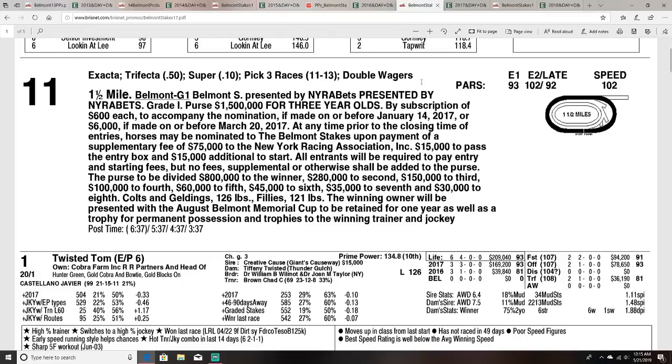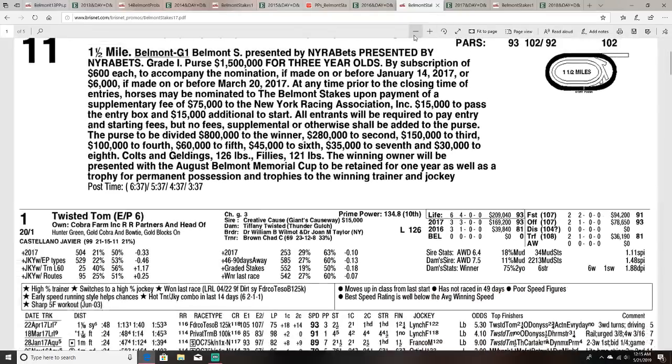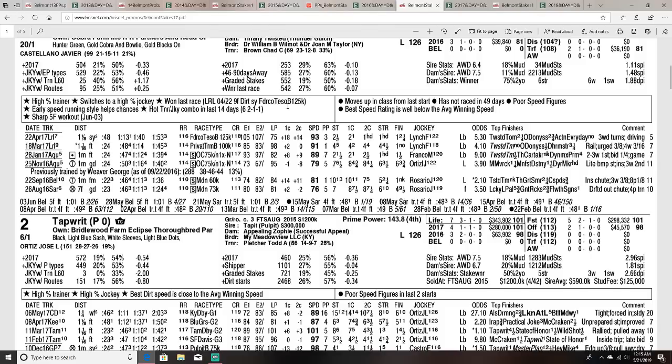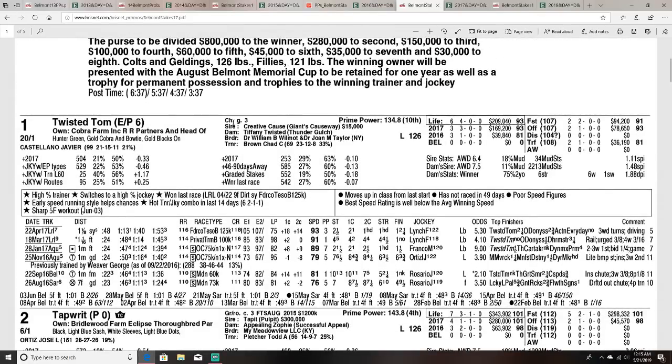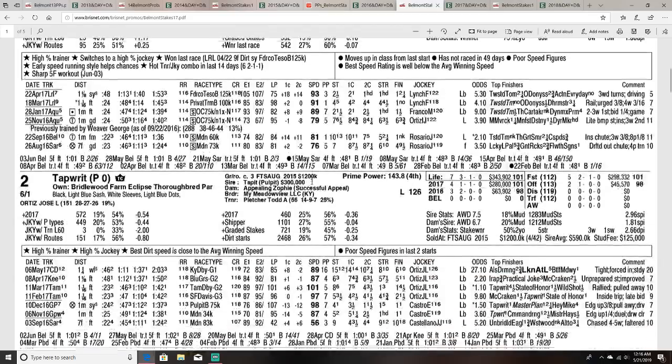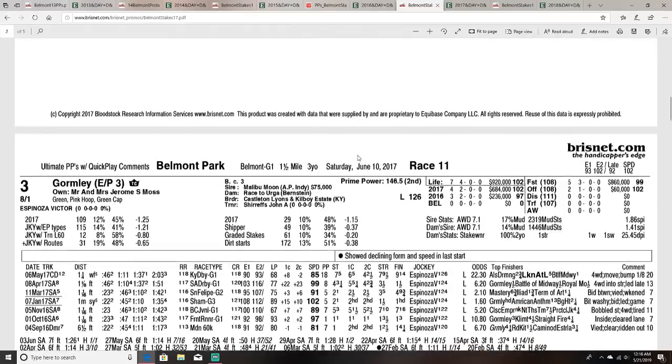I'll go to 2017, and this is the year that Tapwrit and Irish War Cry won, and then Patch and Gormley got 3rd and 4th. Tapwrit and Patch had the Pletcher angle from Kentucky Derby to Belmont. Same with Irish War Cry and Gormley, actually. All the top 4 finishers had that same angle going for them. You'll see a lot of the Preakness winners that year didn't really do anything, and some of the new shooters coming in from these smaller races, like Twisted Tom from Laurel, didn't do anything. Of course, Tapwrit was the winner.